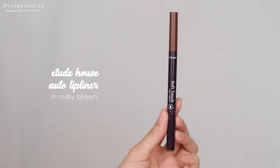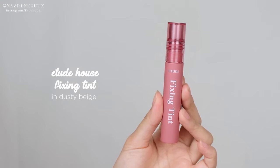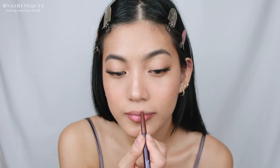Parang may muta lang ganun. Charot. So, this is my current fave na lip combo. So, this is the Etude House Soft Touch Lip Liner. Then, the Etude House Fixing Tint in the shade Dusty Wage. These ones are my go-to. So, ayan. I'm gonna line lang my lips. And then, I'm gonna top it off with the Fixing Tint.